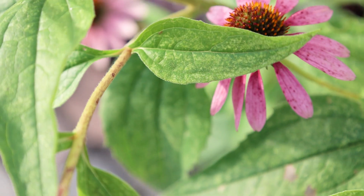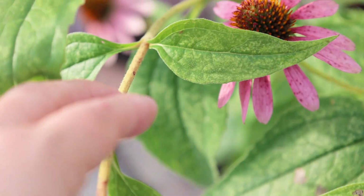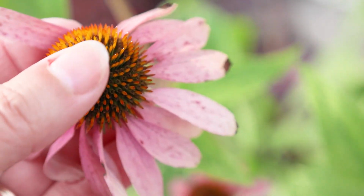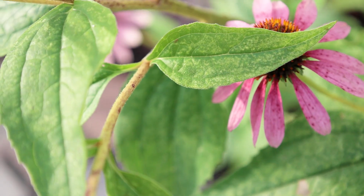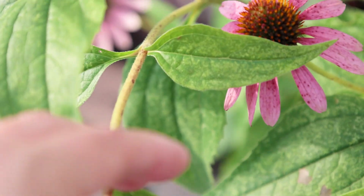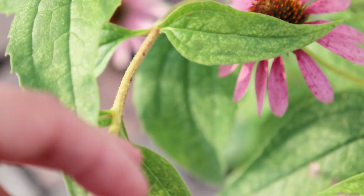Echinacea is from the Greek word echinos, meaning hedgehog or sea urchin, and these flowers are so prickly on the stems and in the centers of the flower.